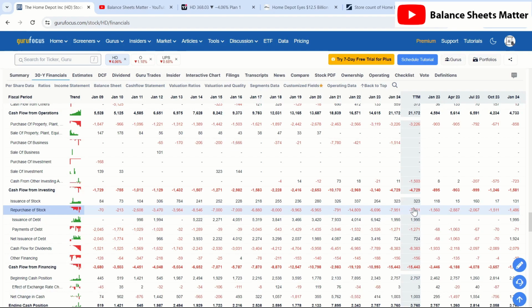It is a little bit too high, but that means this repurchase of stock that's been happening, that's been helping raise the EPS and has been actually helping elevate the stock price as well, is not going to be there anymore. So that is some potential downside on the stock just because of that. You don't have those inflows from Home Depot themselves doing that.